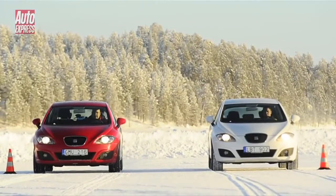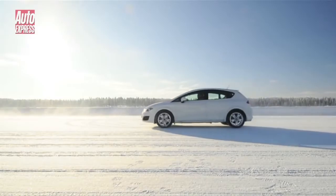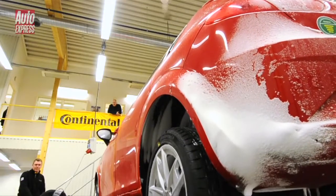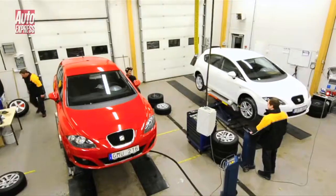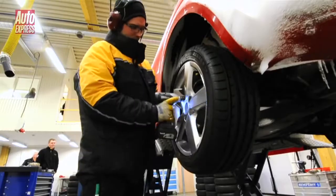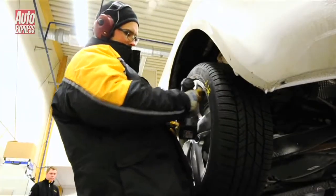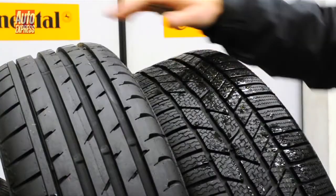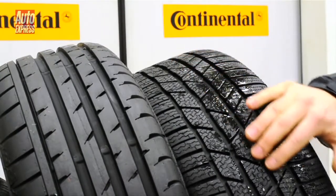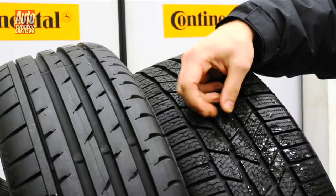To do this, we'll be conducting a number of tests to see how a car performs on each type of tyre in the snow. For consistency, we're using the same brand of rubber and the exact same make and model of car. The red Seat Leon is on the summer tyres, while the white one, winter tyres. So, what's the difference? Compared to summer tyres, winter tyres are made from rubber which stays soft at lower temperatures, while their more complex tread pattern helps grip onto snow.